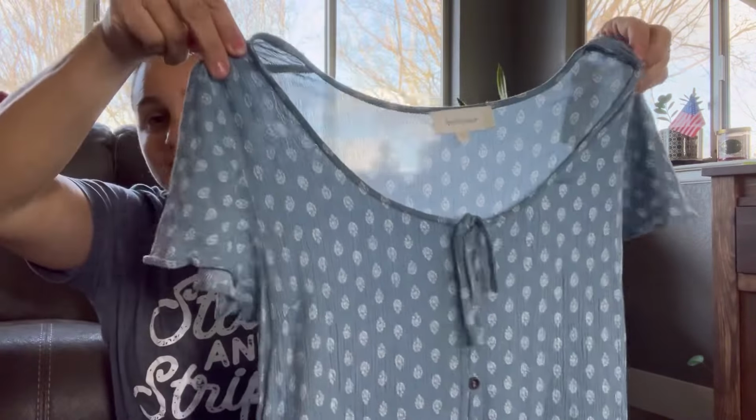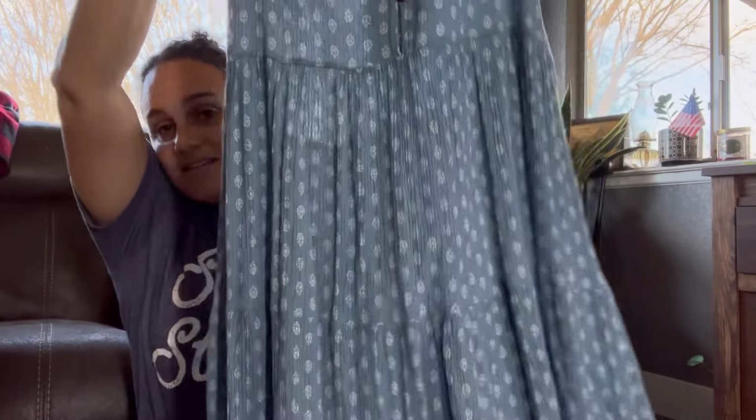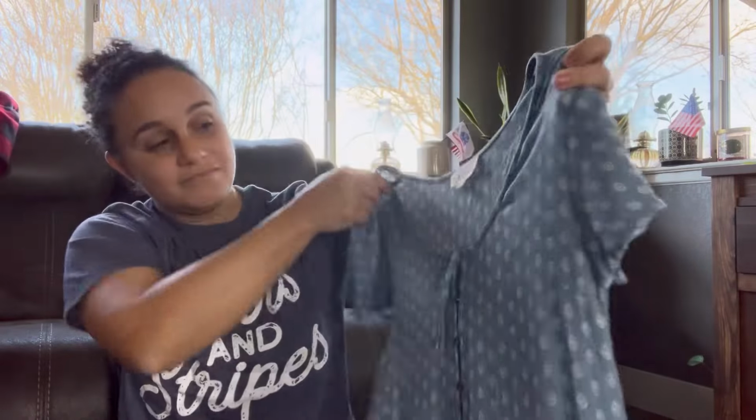Got like the flowy sleeves. Super breathable material. Again, blue. I must be on a blue kick. I'm wearing blue today. Blue's my color, I guess.